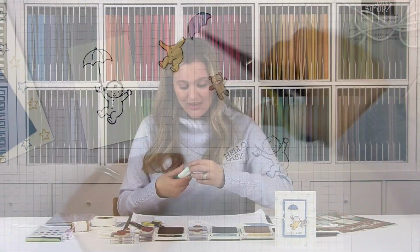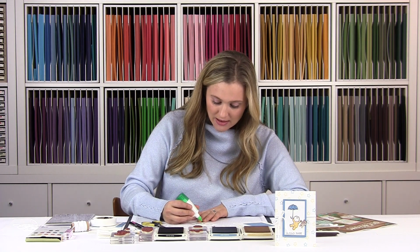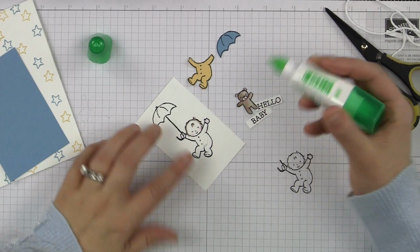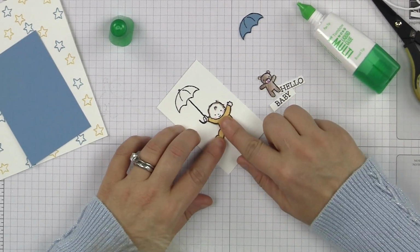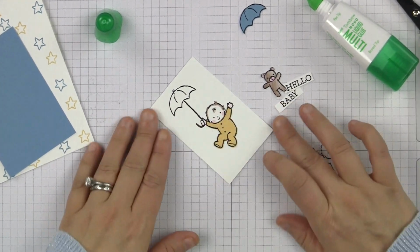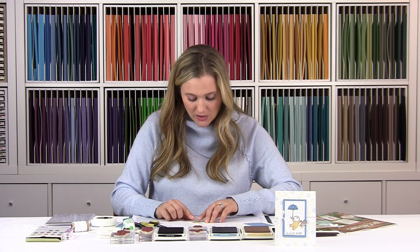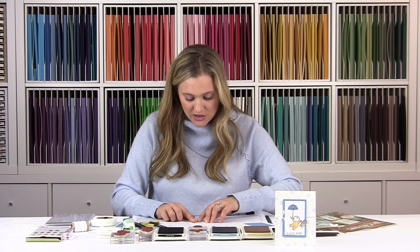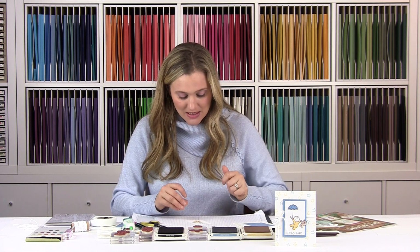So let's put it together. I have some Tombow glue and I'm just going to put a little bit of Tombow glue around my baby. And if it's easier for you, you could certainly use a mini glue dot if you're afraid of getting too much glue. It's a little bit dainty since he's so little, but you can do it. You just have to be gentle and patient, right? But it can be done.